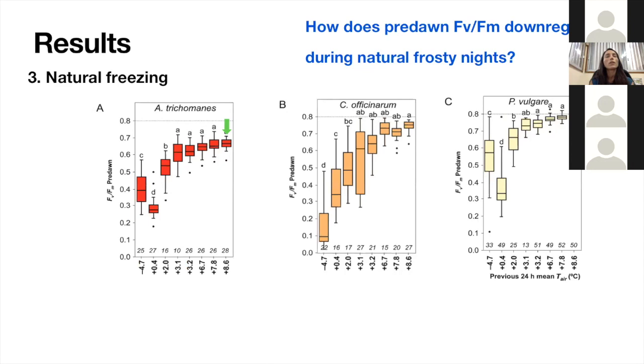First, we found that only one of the species, Asplenium trichomanes, seems to have a certain percentage of this chronic photoinhibition, because even when temperatures were pretty high, even higher than plus 8 degrees, the Fv/Fm values that we recorded were always below the control values, which are around 0.8.